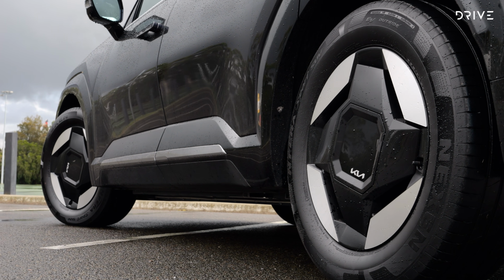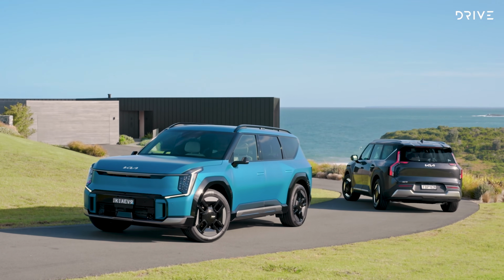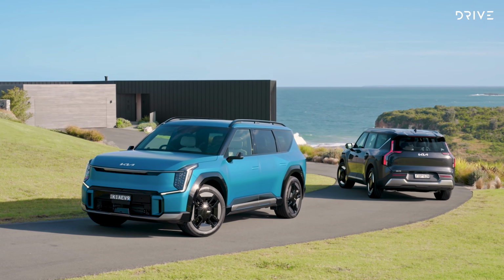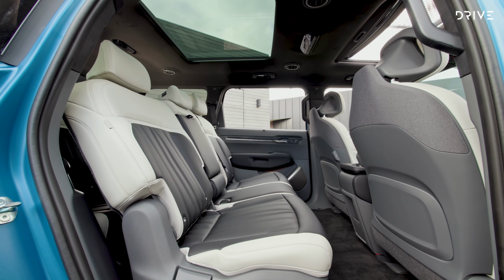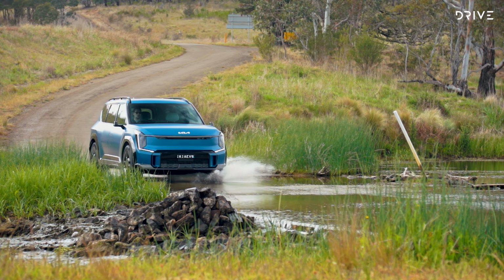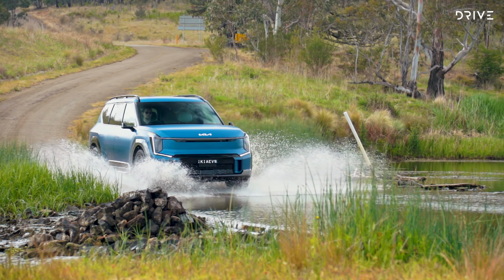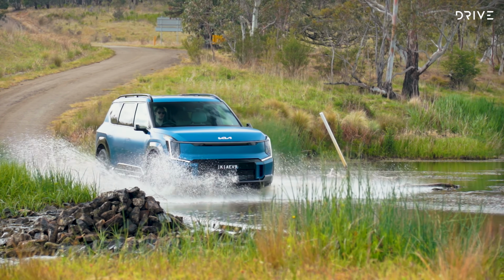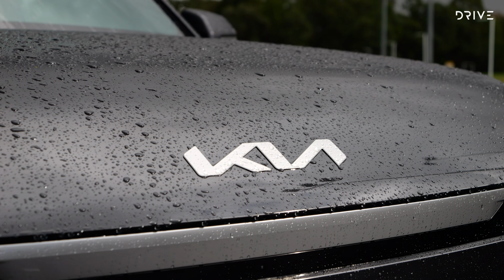The Earth and the GT line are pretty much on par when it comes to battery and power, so it's just the equipment list that differs between them. Amongst other things, the GT line offers a tinted sunroof, roof rails, a head-up display and 21-inch wheels. And just as well it can boast these luxuries. The GT line starts at $121,000, $15,000 more than the Earth.